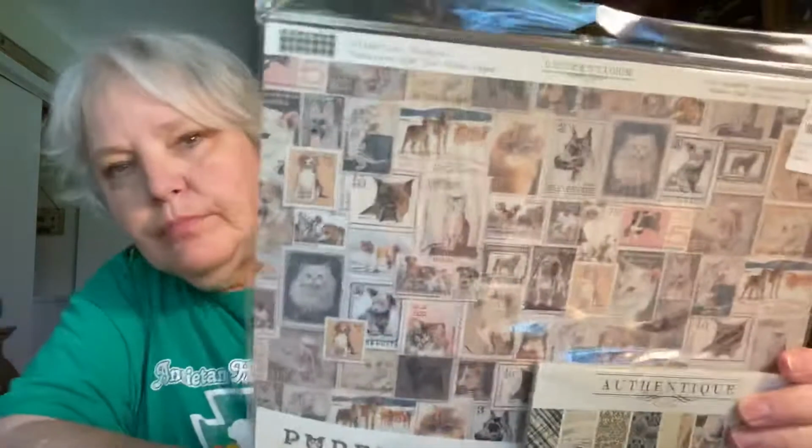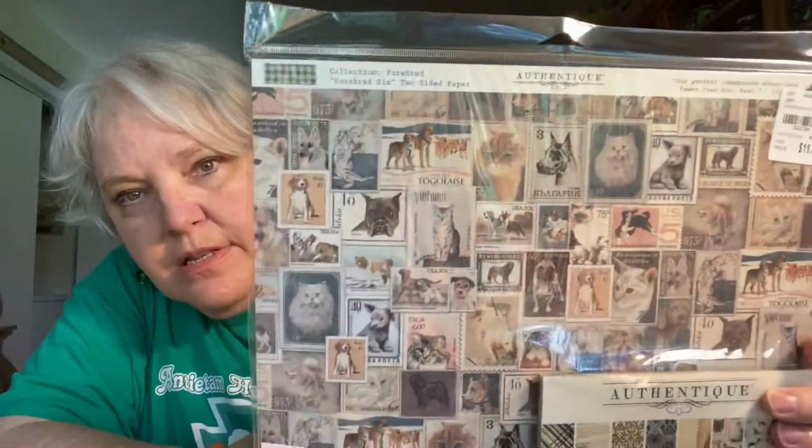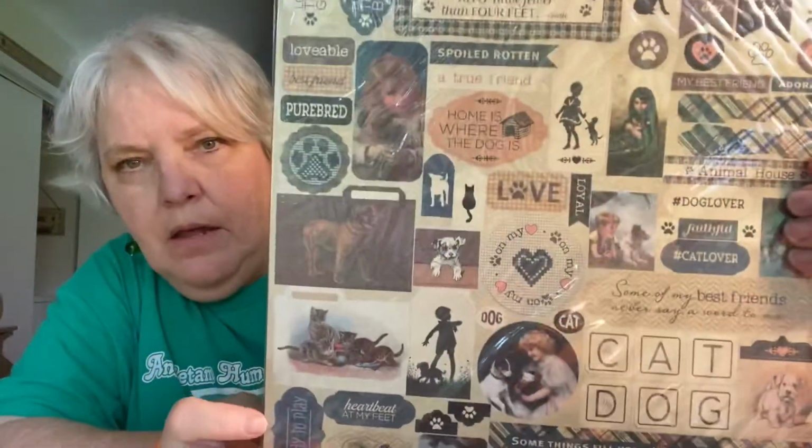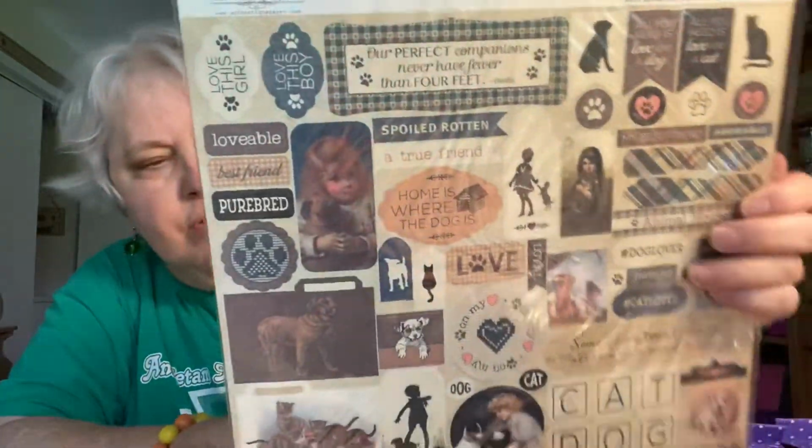This one was a little cheaper, Authentique kit, and it was $11.99, and well, it's self-explanatory. It's all pets. It's dogs and cats. And you get a 6x6 and a 12x12. And then these are the stickers on the back. All animal related. I love that. It's called Purebred Pets if you want to look for it.